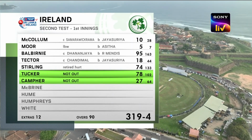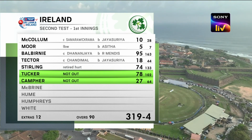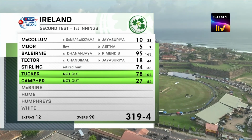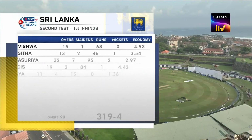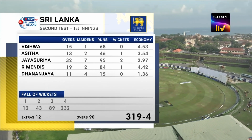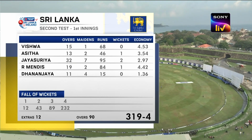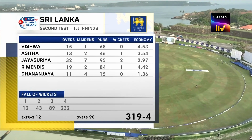This is how the day's gone. 95 for the captain, Andy Balbirnie, who came in early at the loss of Peter Moore. And it was Stirling, who's retired hurt, 74 and 133. And Lorcan Tucker, 78 and 102, the chief contributors with bat in hand. Vishwa Fernando, the left arm quick, 15 overs, no wickets. Asitha Fernando, 13 overs, 1 for 46. Jayasuriya, the left arm spinner, 32 overs, 2 for 35. Mendis the off spinner, 1 for 84, and Dhananjaya 11 overs for 15.